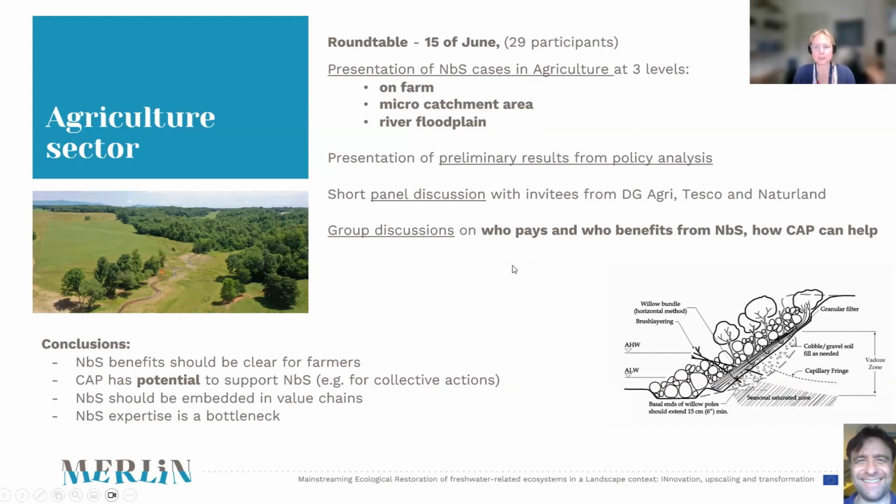We had panel discussions, group discussions, and where this community of practice is really developing their ideas is around how they can show the benefits for farmers, how they can show where CAP has potential policy instruments to support this on-farm micro or floodplain level MBS, and perhaps get them more concretely implemented in further rounds of CAP strategic plans. Issues to think about: value chains, and the issue of expertise as a bottleneck and the need to have more advice to farmers about MBS and how they can be implemented as part of their farming enterprise.